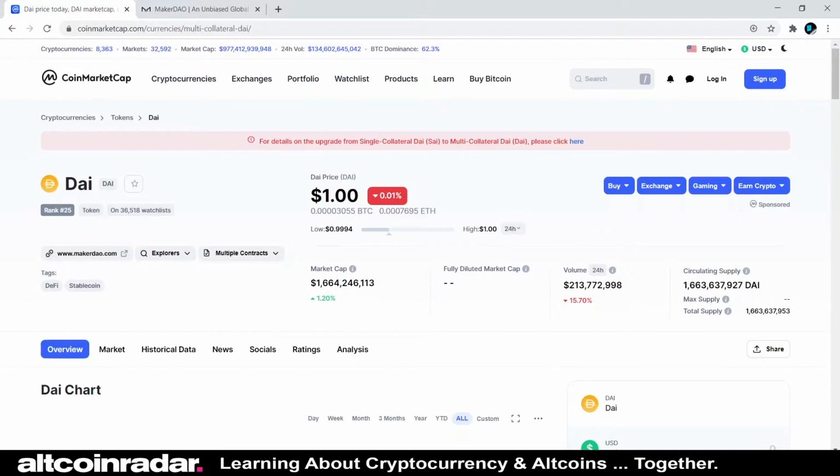So today, guys, we're going to learn all about Dai and the project behind the name. So let's take a peek at what Dai is all about. And when I say Dai, guys, I don't mean D-I-E or D-Y-E. I'm talking about Dai like D-A-I. And I believe the project behind the coin is actually called MakerDAO, as you can see right here, but the coin is DAI. So I mean, I'm a noob just like you guys.